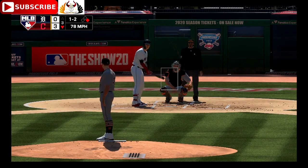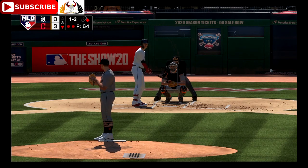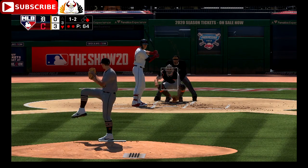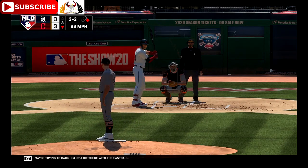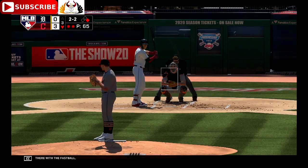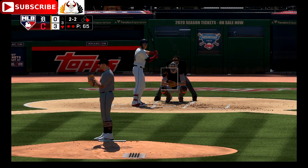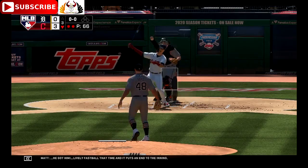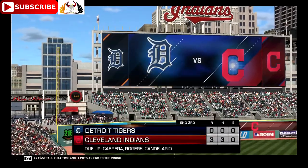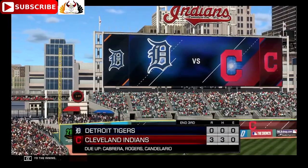One ball, 2 strikes. Maybe trying to back him up a bit there with the fastball. He got him. Lively fastball that time, and it puts an end to the inning.